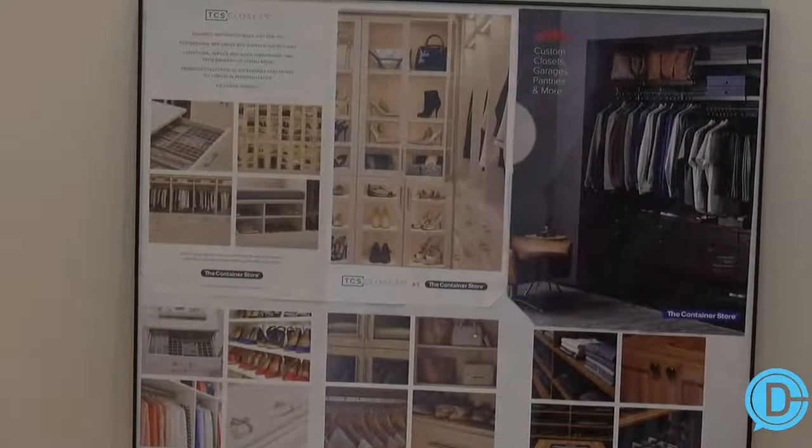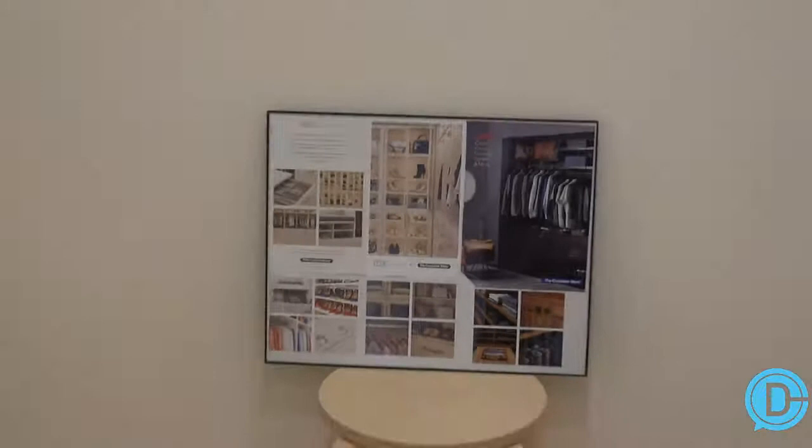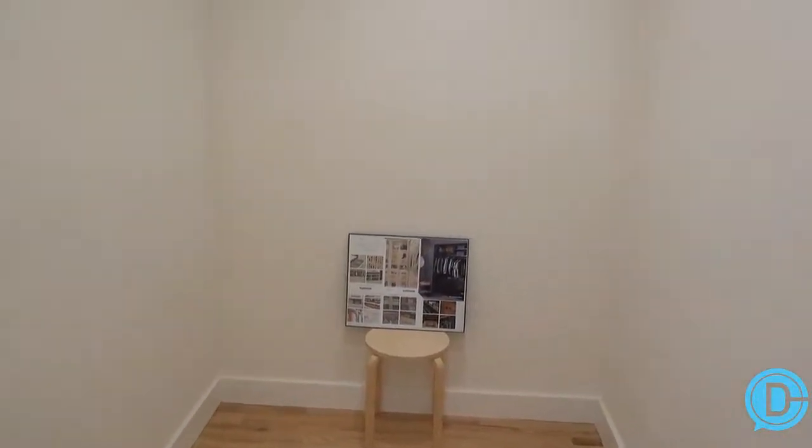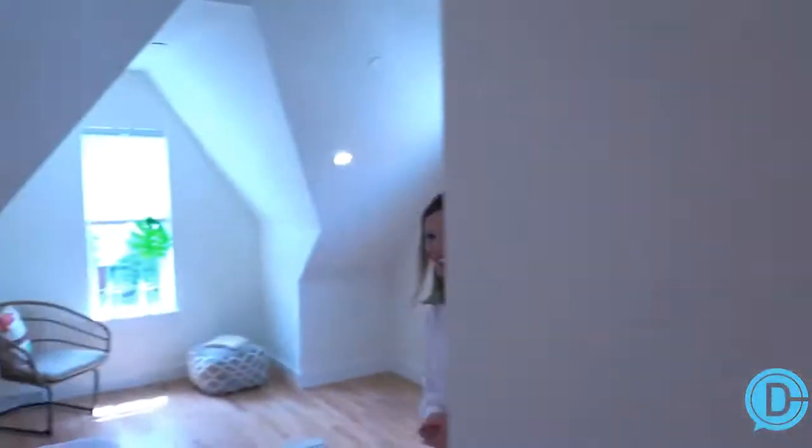How many conversations have you and I had on how best to lay out a closet? It's definitely a personal thing, right? Or keep your stuff out. My closet gets smaller and smaller as the year goes on with three women in the house.